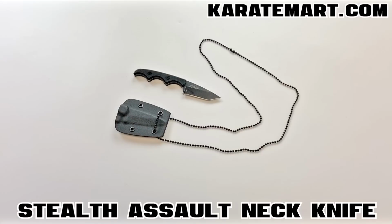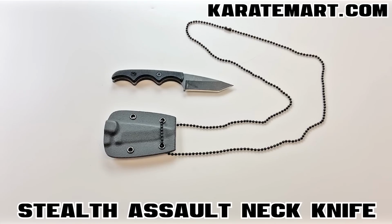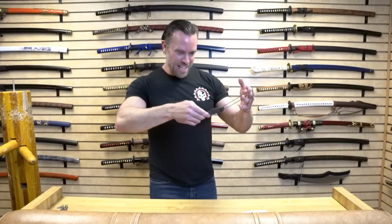Oh, cool. All right, and our very next item is the Stealth Assault Neck Knife. Awesome, awesome. I love neck knives, and this one's really unique. I actually like this a lot.